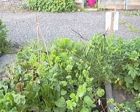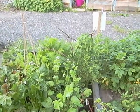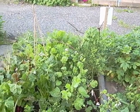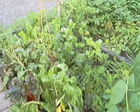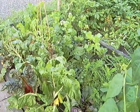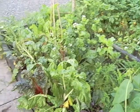So again, that needs just trimming off the top, and I'm hoping that the rest of it will survive and I'll be able to have some out of there. I've had some carrots out of here as well, they were very nice. I've got some more I've harvested today which I'll show you. The chard is starting to go to seed again. I'll just trim that back and it'll be fine, and I'll take it from there with this bed.